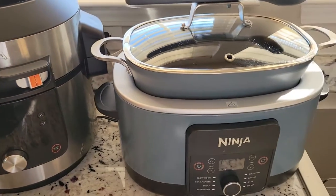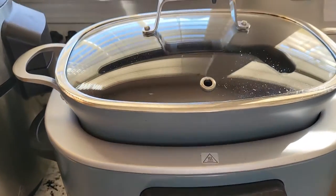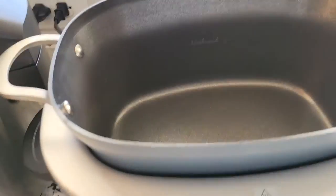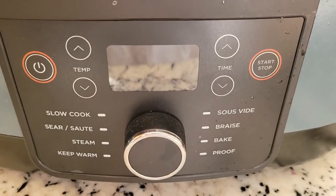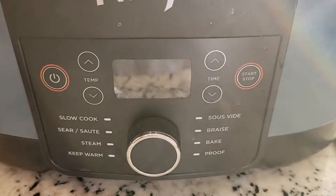And finally, we have my Ninja Impossible Cooker. This is cast iron, guys. This is like another multi-cooker, you know. It's like a slow cooker on steroids. This is all of what it can do. Completely awesome. I love this machine.